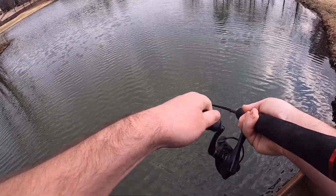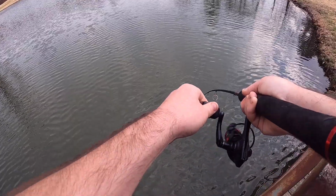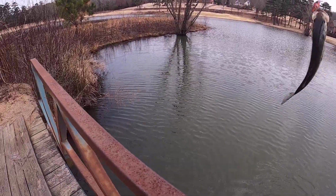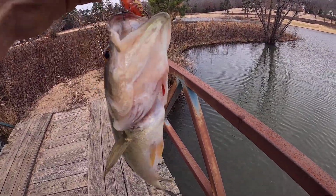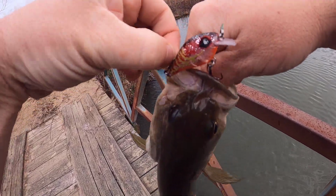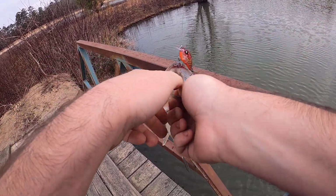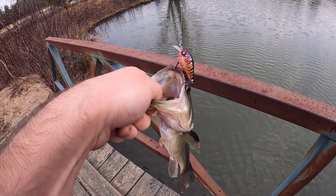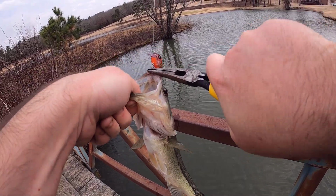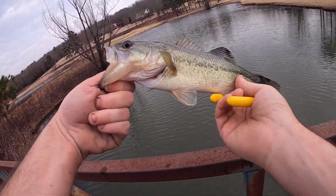There we go. It was a little better. Yeah, it's a little better. Come here, bud. Yeah. These fish are about the size that I was hoping to catch today. You don't even get them this big over in the great big pond. That thing is so overpopulated. You can catch some real big bluegill out there though, which is crazy. But eh, not bad.